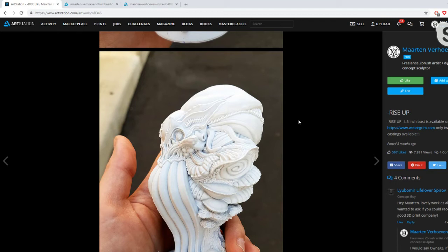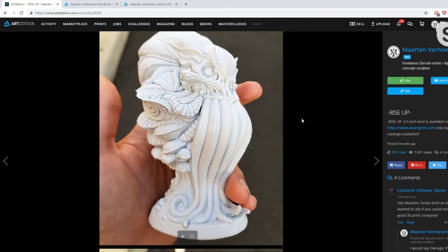I'm also printing with the Form 2, and the results you get out of that desktop printer are amazing. Once you figure out how to amplify certain things or make them sharper, the sky's the limit. The only thing holding you back is the build size. In height, I think it's 20 centimeters, and it's 15 by 15 centimeters.